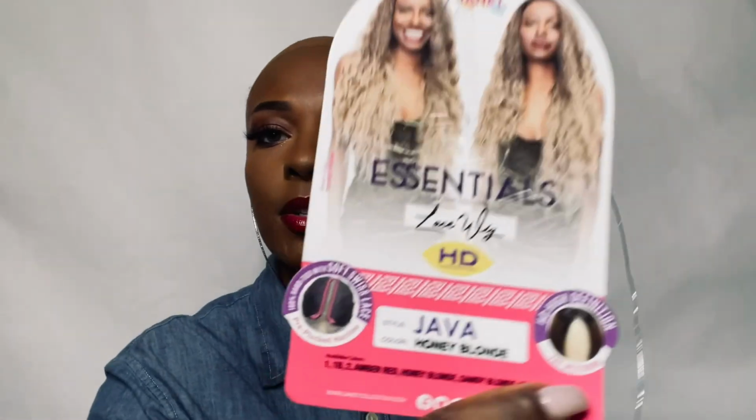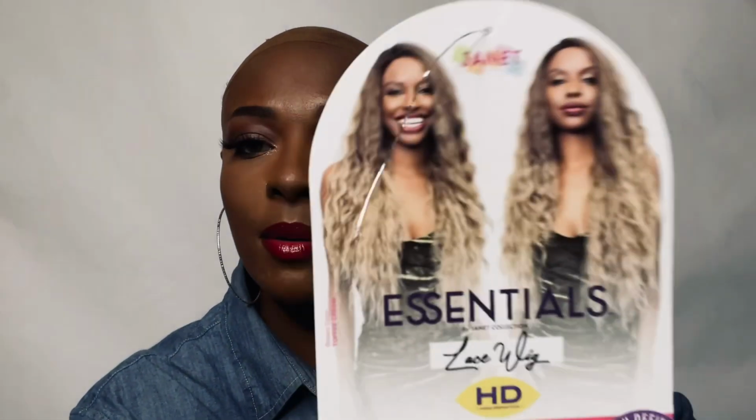Java comes with Swiss lace, a pre-plucked hairline. Yeah, I'll show it to you. She's heat safe up to 360 degrees. Now on the stock card, that's giving very Beyonce, huh? On the stock card, that's a different blonde blend, and she is wearing toffee cream. Y'all check this honey blonde.